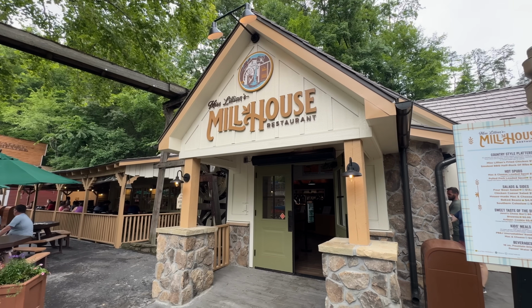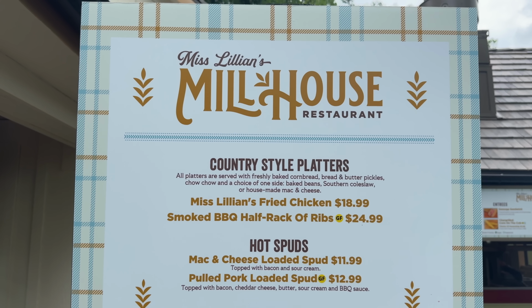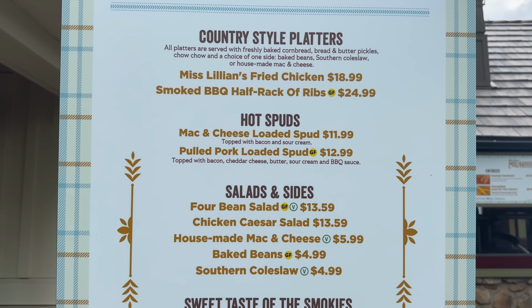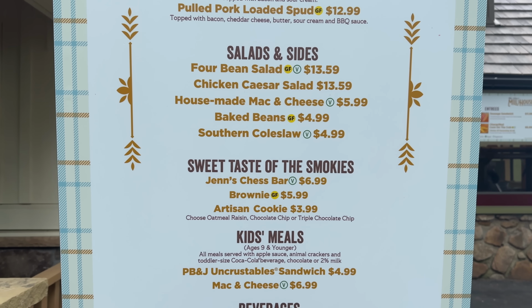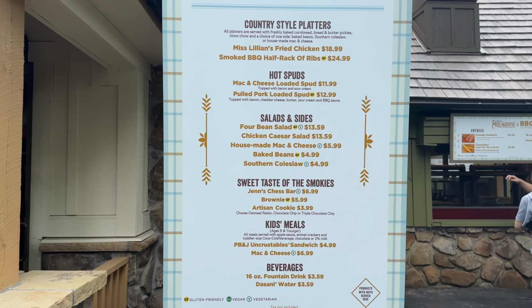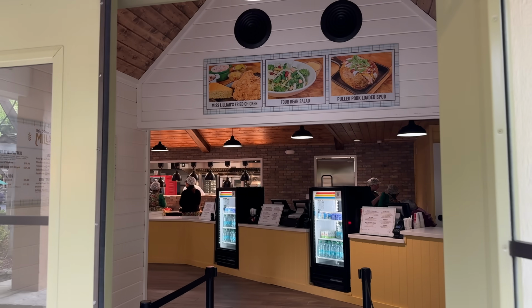But before we head inside, let me give you a closer look at what is on the menu here. You've got some country style platters, some hot spuds, some salads and sides, and some sweet taste of the Smokies. They have kids meals for $4.99 and $6.99. So there's a quick look at the menu if you want to pause, but we're gonna head inside and see what we can order, see if we can try a couple different things.